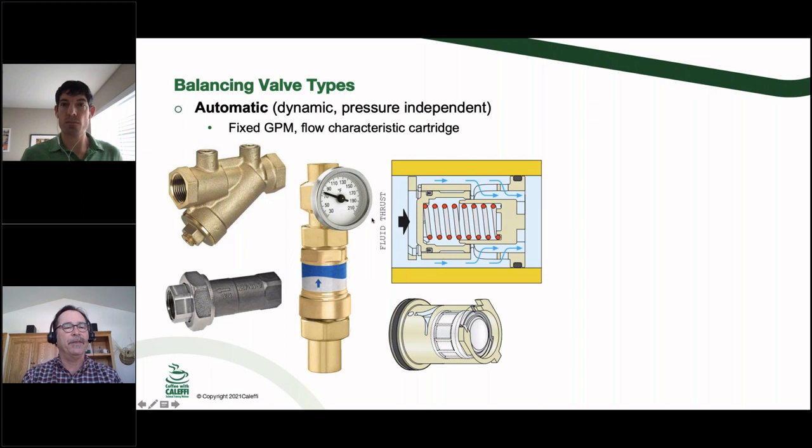The second type of balancing valve is an automatic or dynamic, also called pressure independent. So as you can guess, this one controls a fixed GPM independent of pressure fluctuations. So it's a dynamic valve because it has moving parts inside. As the fluid thrust changes, as the system changes pressures and changes flows, that cartridge that you see down below will open and close a characterized port based on the fluid thrust and maintain a constant GPM. Okay, that's the thing about these. If you want to put in a balancing valve and you want to always know that it's at 0.5 GPM or 1.5 GPM, you can put one of these in.